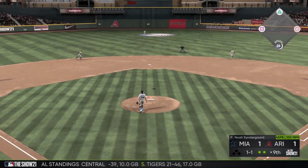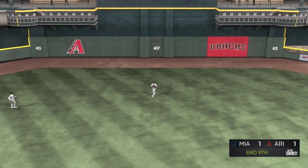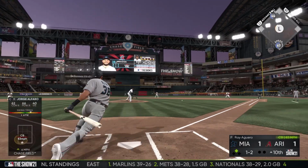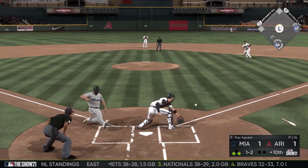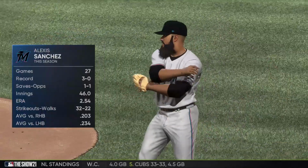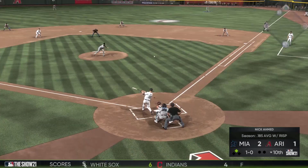He's still there. Carson Kelly's going to hit this deep out to center field, but Mike Trout is actually there to make the play, and he will to end the 9th inning. So we go into extras. It's Alfaro, and he gets the base knock to be a little bit of a hero here. The throw to the plate is not in time. Bobby Bradley scores. The Marlins take the lead in the top half of the 10th, and looking to shut it down is actually Alexis Sanchez in this one.